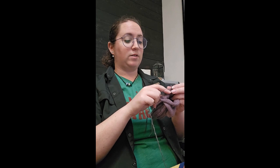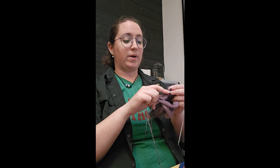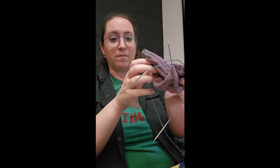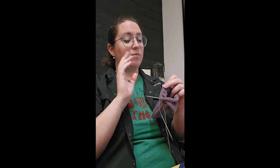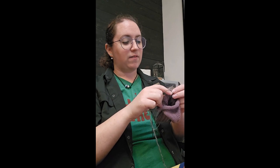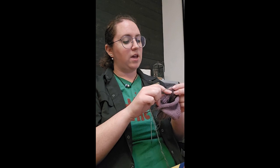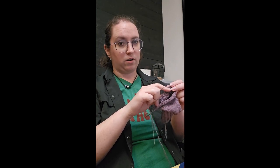So I have a little box with a sock project in it, and right now I have been working on a pair of socks for my friend Caitlin. I am through the heel turn on the second sock. I am so excited. I will be so glad when I'm finished with these. I don't think I've ever worked on a sock this long. I probably have, but it just feels like I have been working forever on this pair of socks.